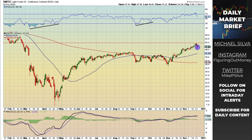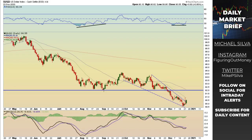This is cost push inflation right here. So we'll see if the Fed gets their wish and we get inflation. Now let's look at the dollar. The dollar is pretty prime for a bounce of some sort. Okay, we had pretty oversold readings, and we have this falling wedge pattern.